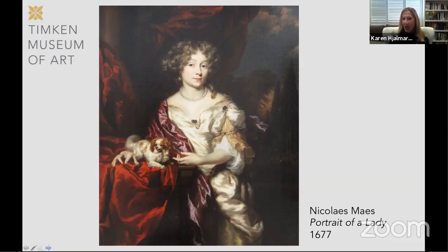She has her little lapdog. And if you recall, and I mentioned in the Arnolfini portrait, lapdogs not only were the sort of the playmates of the aristocrats, particularly like in French portraits, but they also represent fidelity. And she does show fidelity in her marriage to William of Orange.